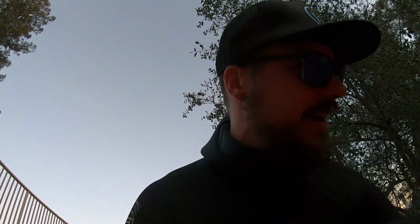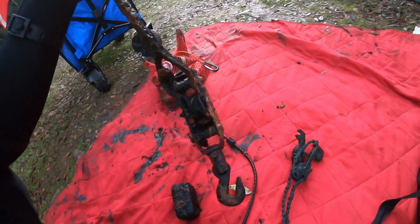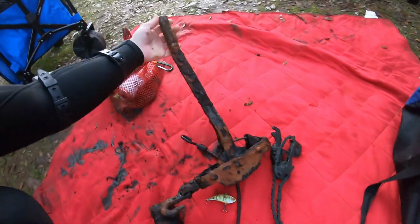And then the other thing I found is this. I have no idea what this is. If you guys do, please let me know in the comments, because yeah, I'm stumped. I'm assuming it has something to do with when they worked on the bridge, but I have absolutely no idea what it's for.